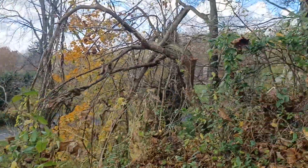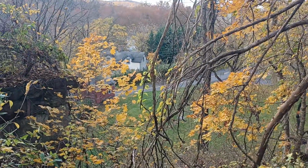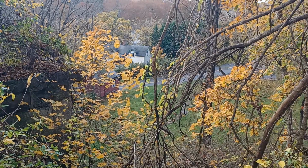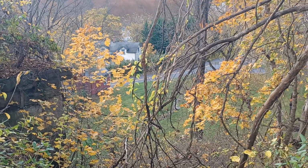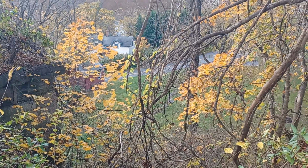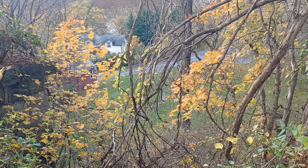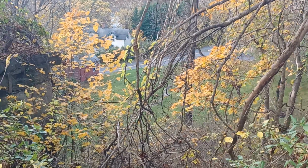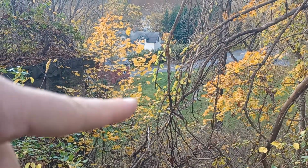Over below us over here, see that little bit of a red building on this side of the road? That actually once served as the post office section, I think it was, for Changewater. And that was the local general store. So the main building burned down, I think it was in the 70s. You can still see a little bit of where the edge of the foundation of that would have been, right over through here.